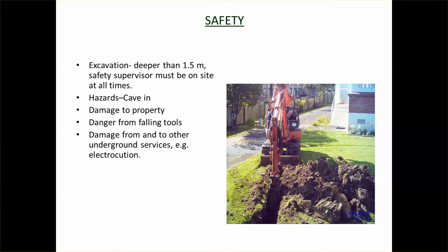Cave-ins: if it collapses on someone, they don't even have to be buried to suffer injury. Soil weighs 2 to 2.5 tons per cubic meter. Having that sitting on your chest can cause you to suffocate, even if your mouth is out of the ground. It can break ribs, it can cause internal damage as well.